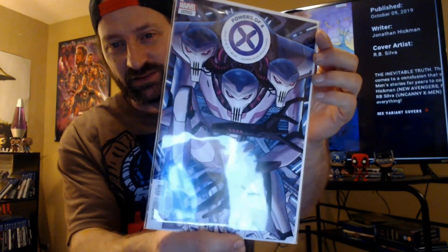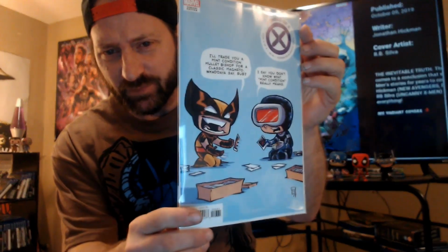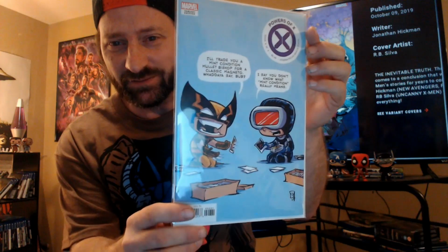Then we got the new character cover, which is like a 3-headed Nimrod, kind of like the Tri-Sentinel, but a big crazy looking Nimrod. I love this art. We got Scotty Young's "I'll trade you a mint condition mullet chop Bishop for a classic Magneto. What do you say, bub?" I say you don't know what mint condition really means. I really love this.